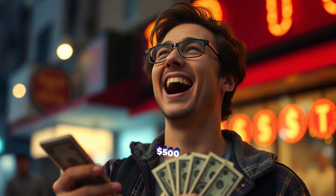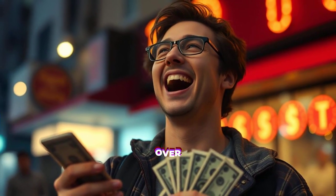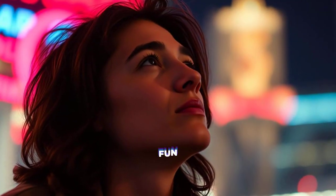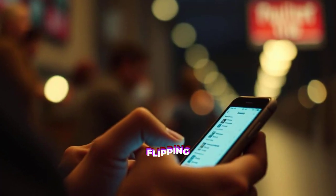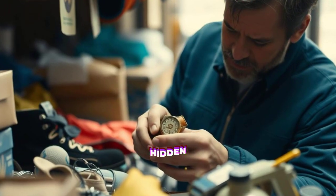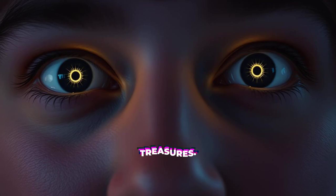Imagine earning $500 just by flipping items over a weekend. Extra cash for vacations, savings, or just fun money. Ready to start your flipping journey? Dive into Craigslist now. Unleash the hidden potential of secondhand treasures.